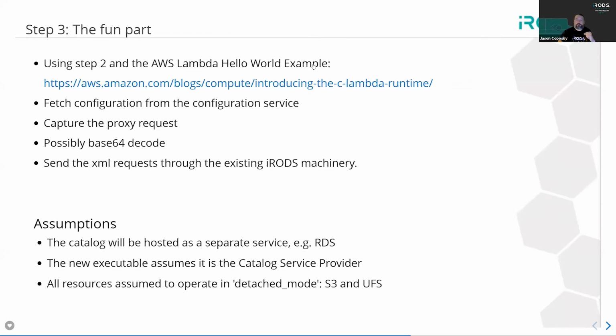So there are plenty of examples out there where we can effectively take the request coming in over HTTP, possibly base64 decode that, and then take that XML and just pass it right along to proc API request as if it had just come over the 1247 port. Now, this gets into some interesting assumptions when we're talking about deploying something like this in the cloud, where we have to assume that, one, the catalog exists somewhere else.